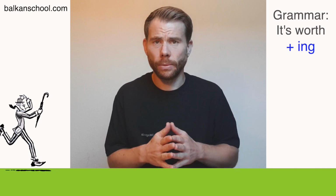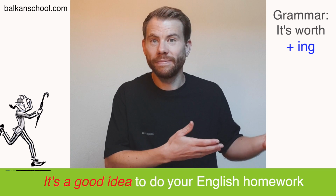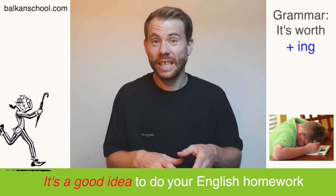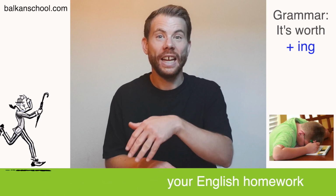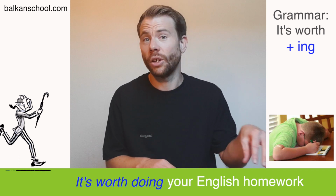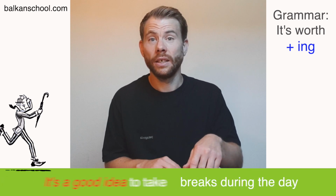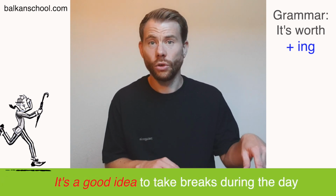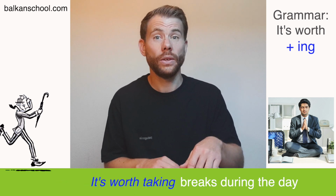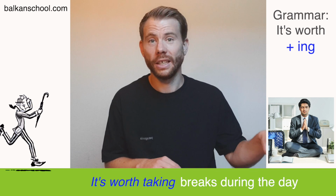Let's look at some other examples to clarify. So it's a good idea to do your English homework, a subject close to my heart. But in order to change this, same idea again, it's worth, we need the ing, so it's worth doing your English homework. One more example for clarity. It's a good idea to take breaks during your working day. Same idea again, it's worth, ing, it's worth taking breaks during your working day.